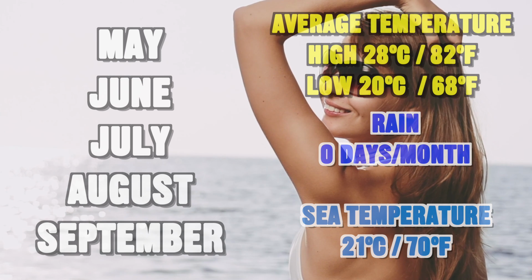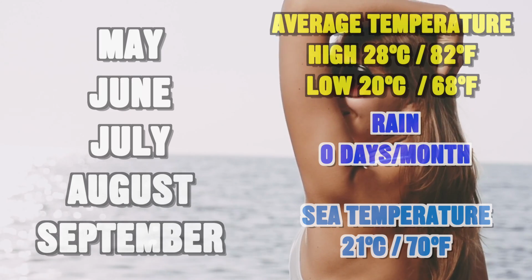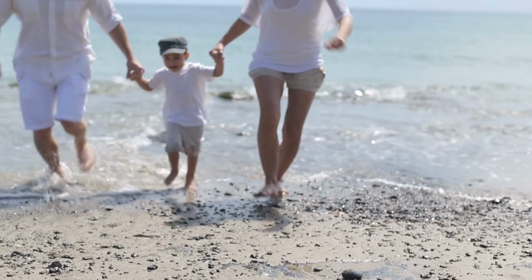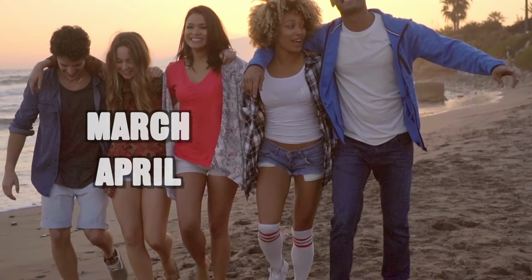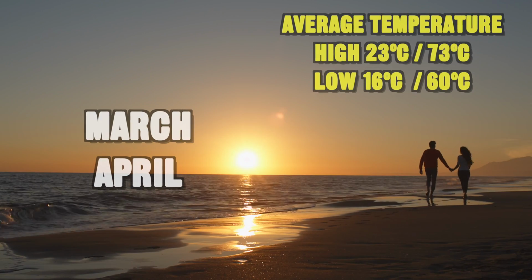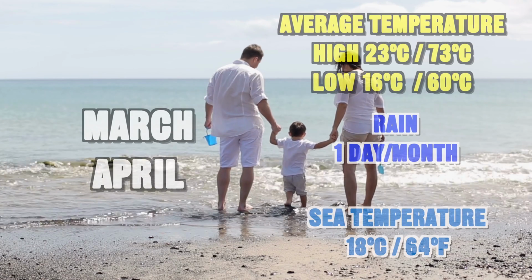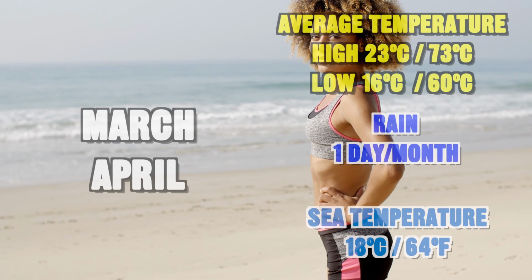So if you're looking for hot months on Lanzarote, where you're definitely going to have great, hot summer weather, May, June, July, August and September are your best choices. If you want to have a good budget deal but still great weather, something in between the summer and the winter here on Lanzarote, then March and April are great choices. Average temperature is a high of 23 degrees, low of 16 degrees, and the rain is normally about 1 day a month. Know that the sea temperature is quite chilly, but especially children normally won't have any problems with it. For most people it's also fine to swim at 18 degrees.